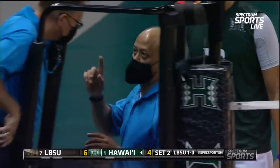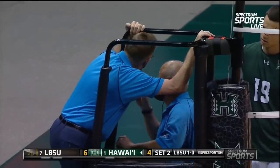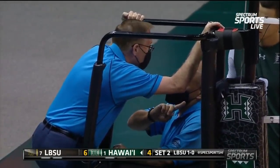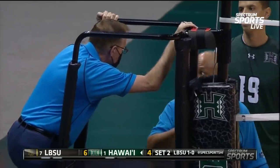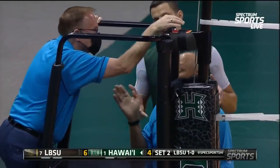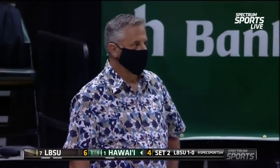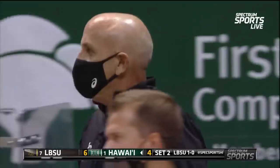And as was the case last night, as will be the case likely going forward, the masks disallow any lip reading. They really do. And we're so far away from them, unless there's a microphone over there or somebody that heard it, we really don't know what's going on. Rado talking to the up ref.